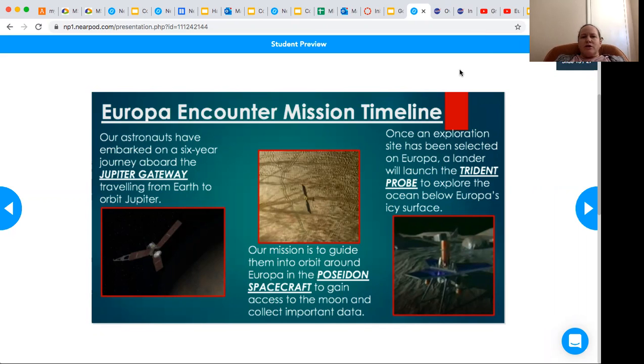So here is your Europa Encounter mission timeline. The astronauts have already embarked on a six-year journey aboard the Jupiter Gateway, traveling from Earth to orbit Jupiter. Once they're in orbit, they will send out another spacecraft, Poseidon, and our mission is to guide them into orbit around Europa in the Poseidon spacecraft to gain access to the moon of Europa and collect important data.